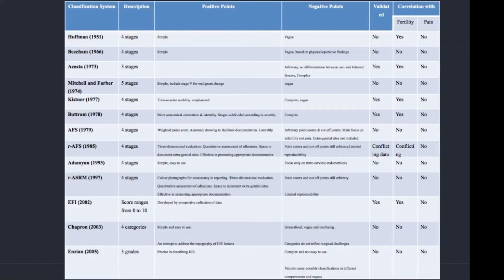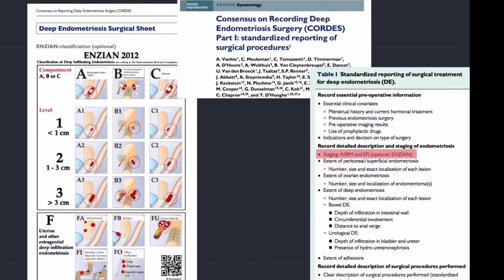These are the various staging systems that are present. This is the Enzian system that you will be familiar with. I understand that there is some changes coming up. I'll go into this a little bit later about the consensus and how important it was in the latest version of VNESS. I believe that it has been a challenge.